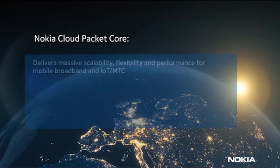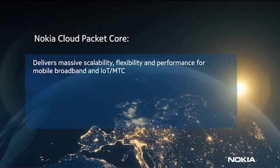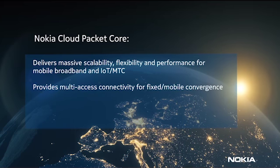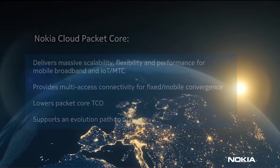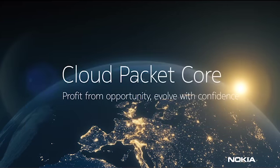Nokia's Cloud Packet Core delivers the massive scalability, agility, and performance to meet the growth and service requirements of IoT, MTC and mobile broadband, anchors multi-access connectivity, enabling converged services over wireless and fixed networks. It also lowers operators' packet core total cost of ownership and provides a cloud-native design that supports the evolution path to 5G. Nokia is working with operators to profit from new opportunities while cost-effectively evolving with confidence.